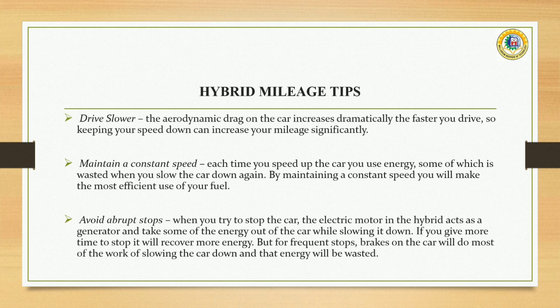That is also the most important point for this type of vehicle, as when you try to stop the car, the electric motor present in the hybrid vehicle acts as a generator and takes out some of the energy from the car while slowing it down. If you give more time to stop, it will recover more energy, but for frequent stops, the brakes on the car will do most of the work, hence the energy will be wasted.